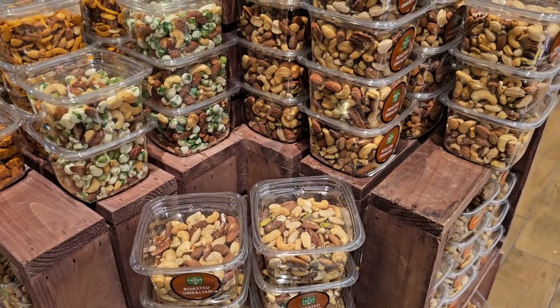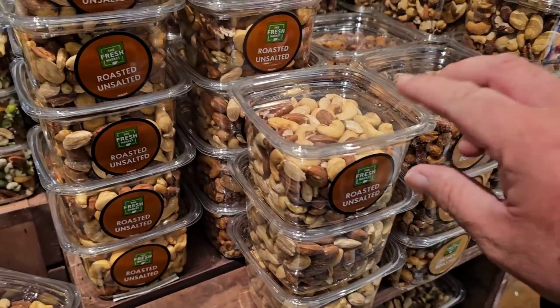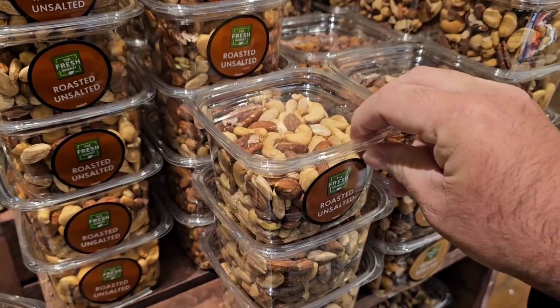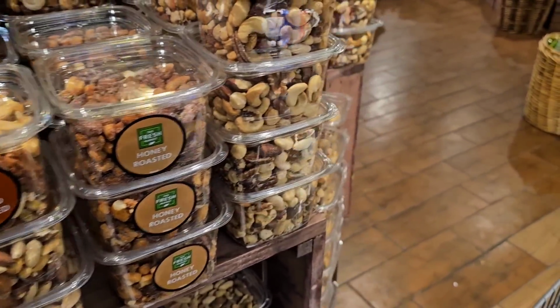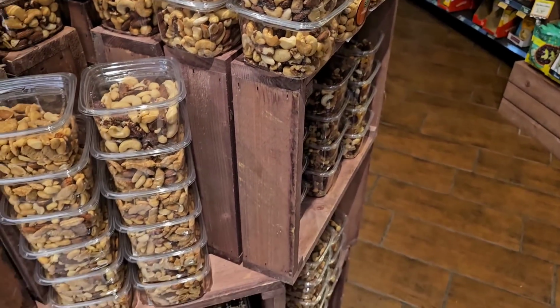Maybe this is why they have all of these items toward the back of the store. Okay, yeah, $8 for the roasted nuts. I know nuts and fancy peanuts and stuff are expensive, but I don't know, $8, that's a very small package too.